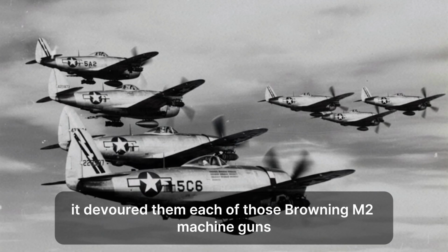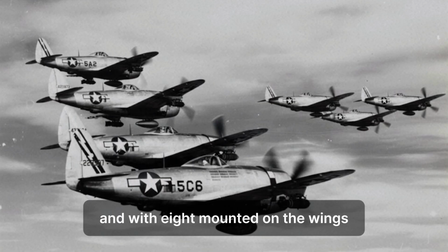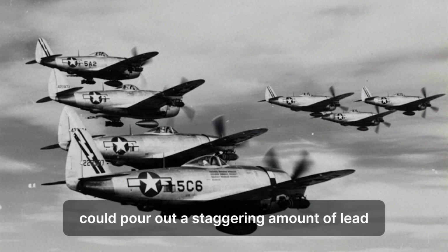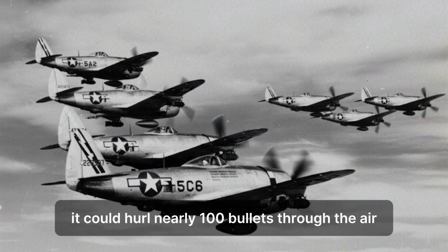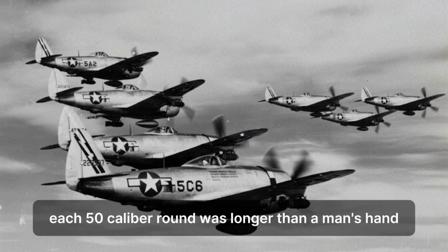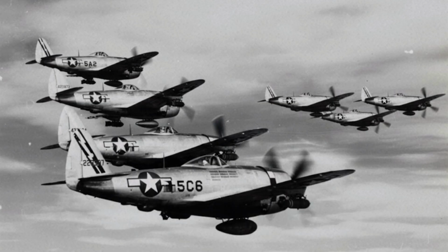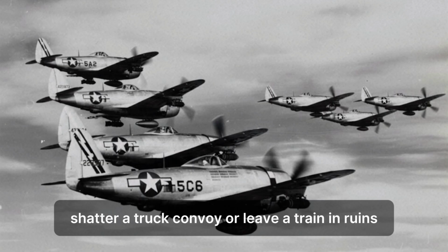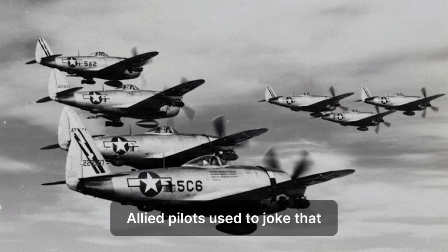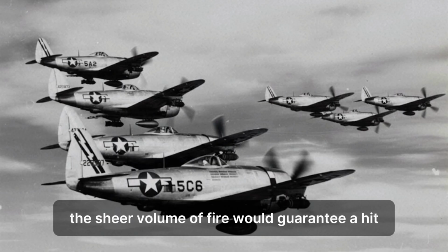Each of those Browning M2 machine guns was capable of firing around 800 rounds per minute, and with eight mounted on the wings, the Thunderbolt could pour out a staggering amount of lead. In a single burst lasting just a few seconds, it could hurl nearly 100 bullets through the air. Each .50 caliber round was longer than a man's hand, heavy enough to tear through steel armor and ignite fuel tanks. One burst could slice through a fighter aircraft, shatter a truck convoy, or leave a train in ruins. Allied pilots used to joke that if you aimed in the general direction of the enemy, the sheer volume of fire would guarantee a hit.